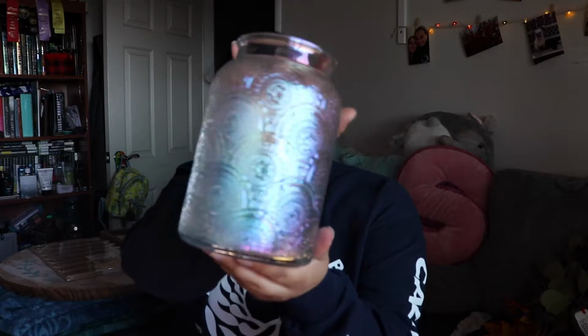And then this is what the vase looks like. It's holographic, and it's just really pretty. It's round at the top, and it has a pretty pattern to it, and I just thought it was really pretty.